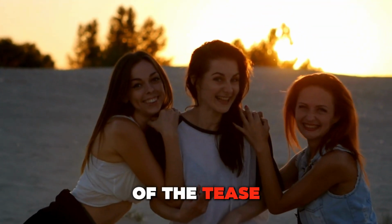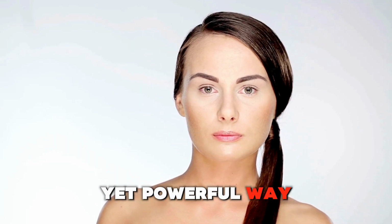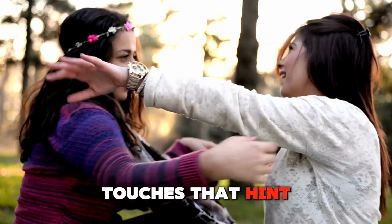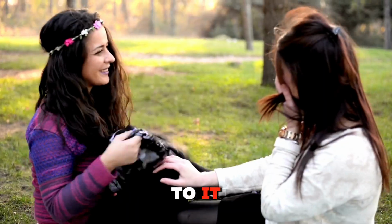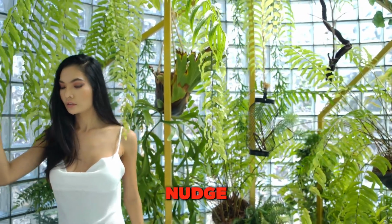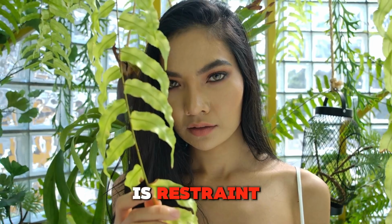1. The Art of the Tease, Touch Edition. Teasing through touch is a subtle yet powerful way to build anticipation and desire. It involves light, playful, and almost accidental touches that hint at intimacy without fully committing to it. This could be a gentle brush of your fingers along her arm or a playful nudge that leaves her wondering if it was intentional. The key here is restraint.